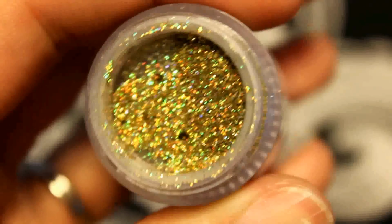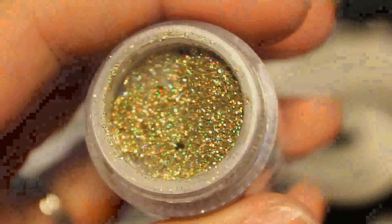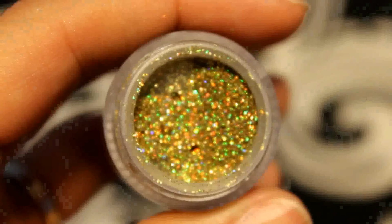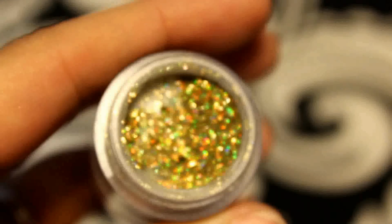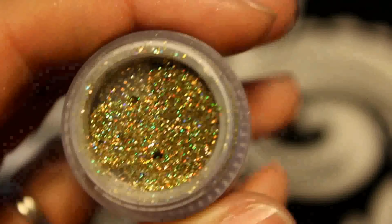I am using their Glitter in Sunset Strip, which I will insert a video here of it. I decided to choose this glitter because it is so gorgeous and instantly makes me think of Christmas, because it's gold and it has some green and red reflective gold in there as well. So it just looks like a Christmas tree lit up. It's so pretty. I absolutely love it.